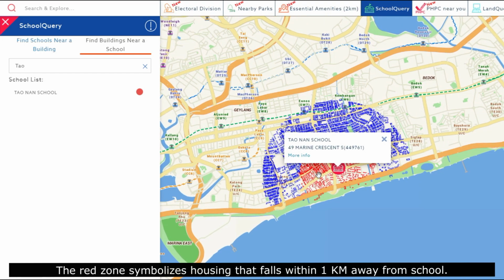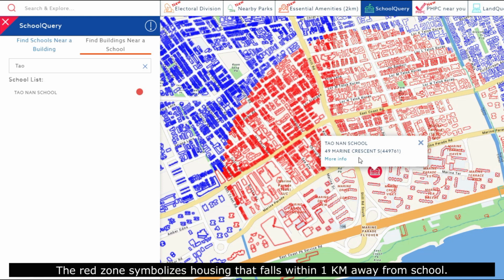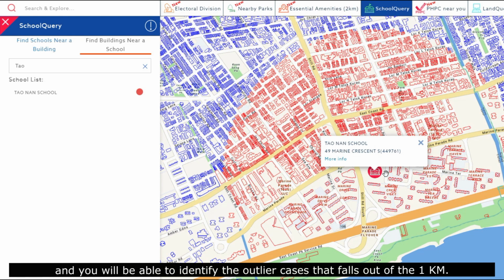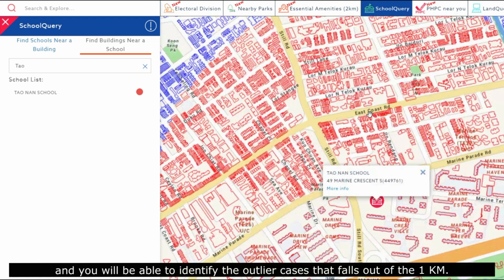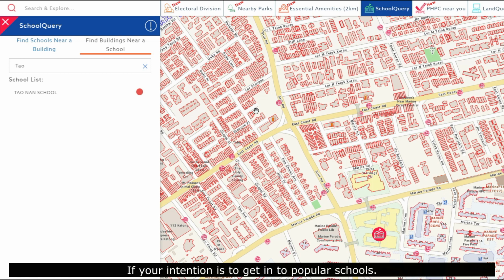The red zone symbolizes the housing that falls within 1 kilometer to the school, and if you further zoom in, you will be able to identify the outlier cases that fall outside the 1 kilometer. This is a very important verification step that you need to take before placing that deposit for that rental or unit purchase, if your intention is to get into that popular school.